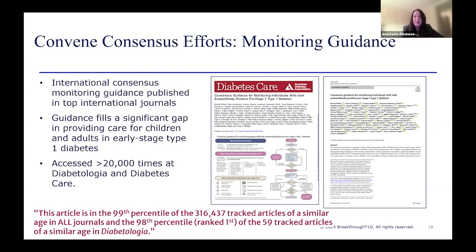So why does this matter? It matters because now clinicians all around the world have a consensus guidance document that they can follow to care for people in the earliest stages of type 1 diabetes. And we know now that there's a diagnosis code for this, so they can see them in the electronic health record, and they have the guidelines to provide evidence-based care. So this is a really important effort, and we're super proud of being involved in it.